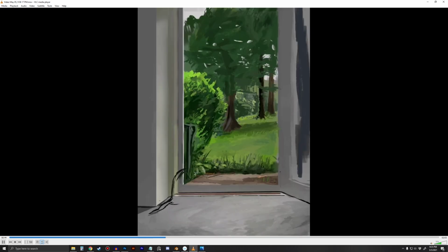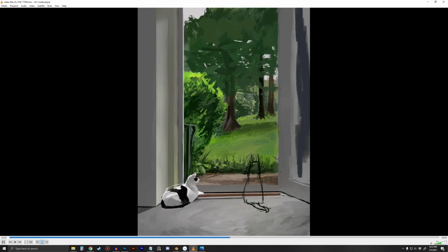So it's definitely not textures that's making it look like a photo. What could it be? Well, it's what I think is lighting and color. And more specifically, lighting.